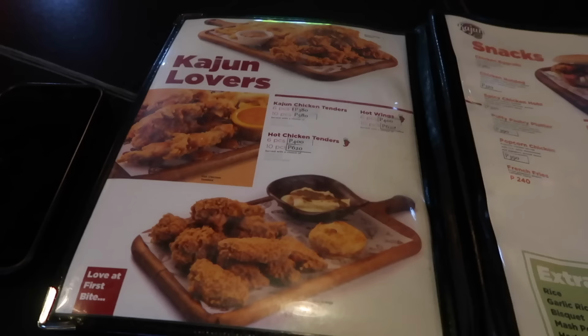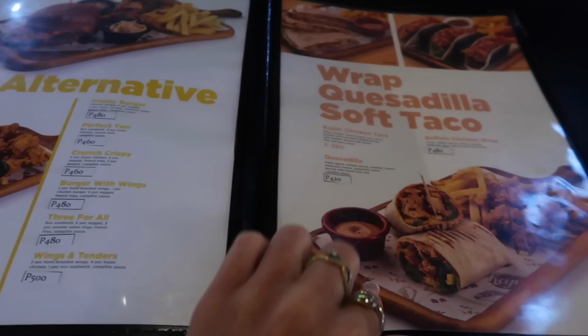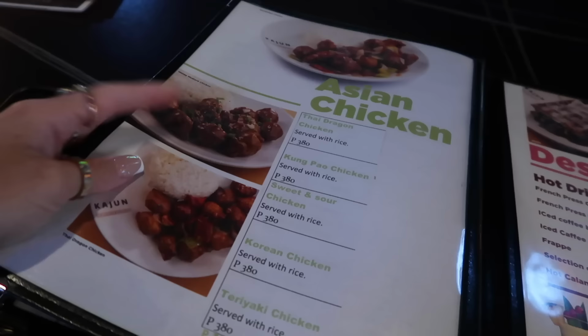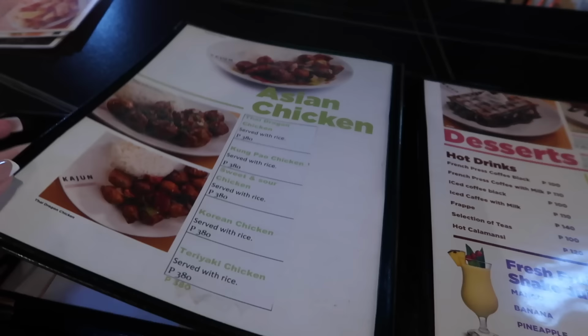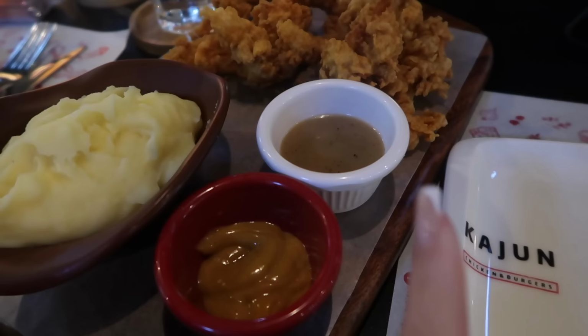This is the menu. They've got chicken tenders, burgers, wraps, noodles, rice and chicken dishes. I think we're gonna go for the wrap and the burger platter. This one here. Our chicken tenders have just come out and I got a side of mash. And I think that might be gravy, and then they've got this house sauce. How good does that look?